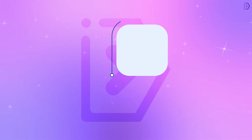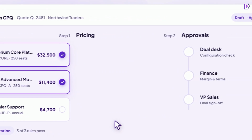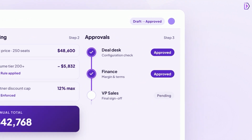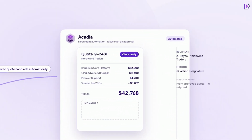That's where Imperium's CPQ comes in. Configure, price, quote. It helps sales teams configure the right products, apply the right pricing, and enforce the right approvals, so every quote goes out client-ready. Acadia picks up from there, turning that approved quote into a signed, stored document.